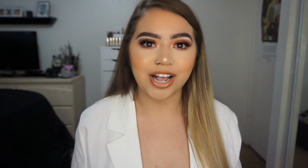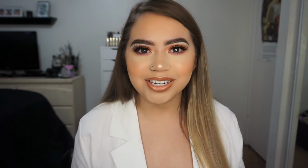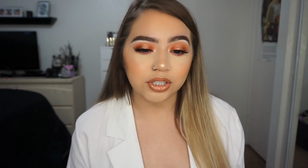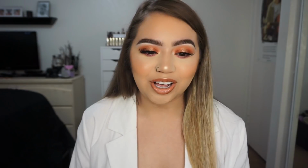I love how this look turned out. I think the palette is so good. I love the color selection that she picked in it. I love the different kinds of tones and colors that are in there. I feel like you can create a bunch of different looks. The formula seems to be the same as all the other Colourpop palettes, which is fine by me because I love the Colourpop palettes.